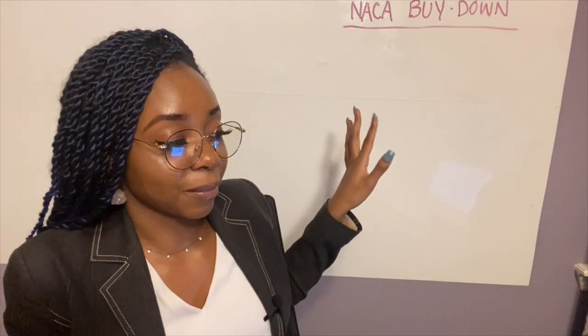The figures that I'm going to put on the board are direct examples from the workbook, but I do want to show y'all that the interest rates with NACA are lower than market. As you know, interest rates can change very frequently, so this is going to be as of February 16th, 2021. Let's take a look. I'm on their site.